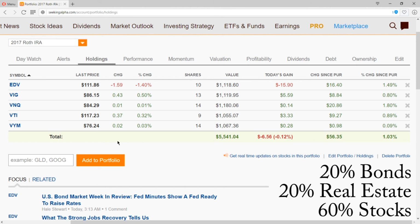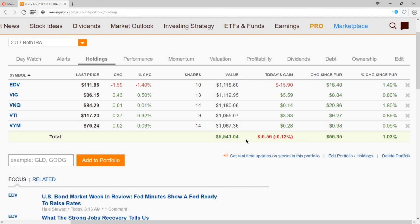So we will track this portfolio, which is about 20% bonds, 20% real estate, and the rest in stocks, focused also on dividend stocks. We'll see how our portfolio does throughout the year in 2017. And the takeaway here is, no matter what you invest in, you want to invest in the long term. One day, you could have downs. 1 week, you could have ups. But based on your time horizon, the longer it is, the more likely you'll have great returns.